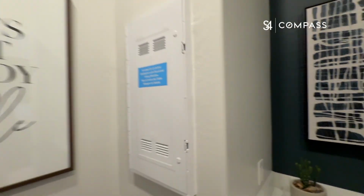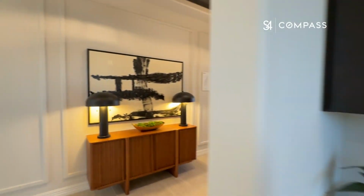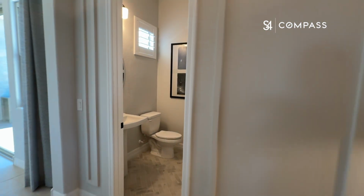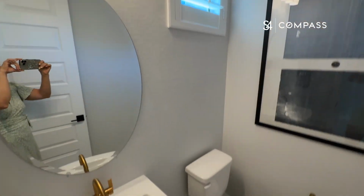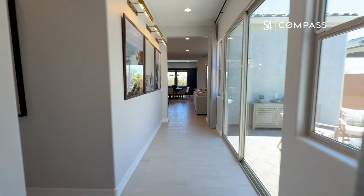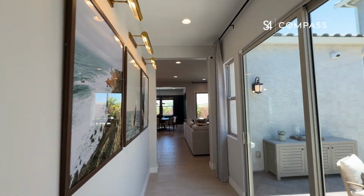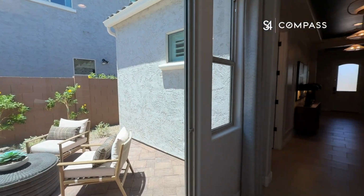So full-size washer dryers, a little folding area, and lots of storage in there. Gotta love all the little storage places. Got a half bath off of the main living area for guests and company that may be over just visiting. A little further down the hall, you have a gorgeous sunny little courtyard off the side of the house.